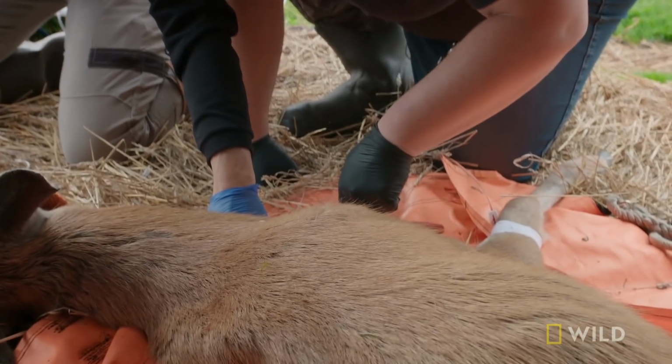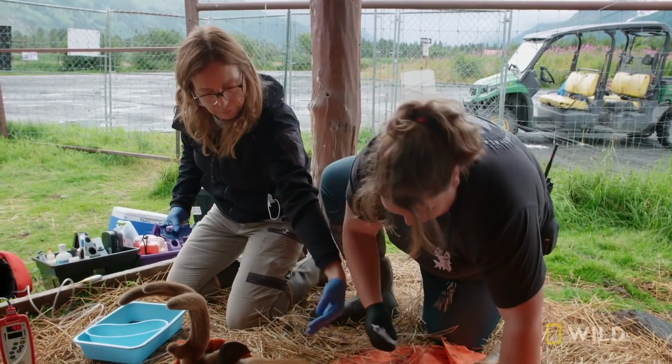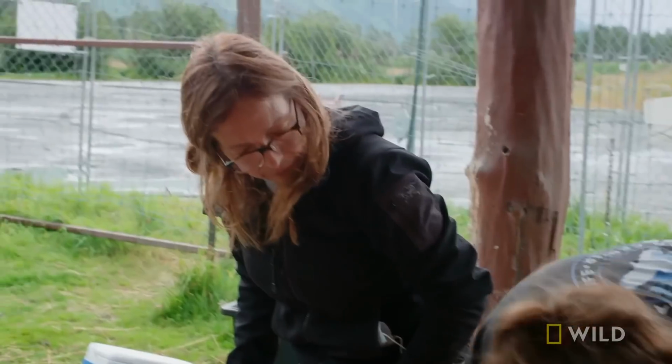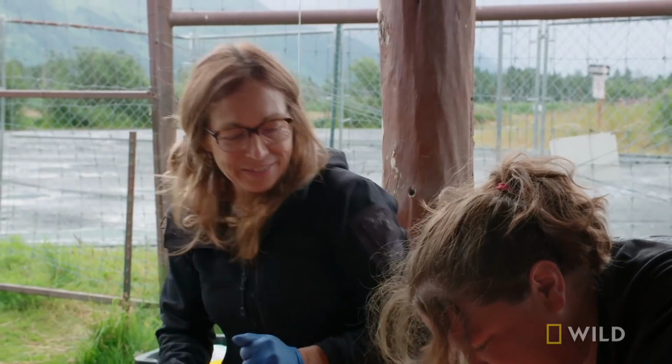When I got told that it was my turn to get blood, it was definitely a moment of, oh no, I don't know if I can do it. Oh boy. And I would get more of an angle, you know what I mean? Because you're going this way, so you want to be going straight from your body. Yes. Did you see he just twitched it now? I get to boss Sarah.